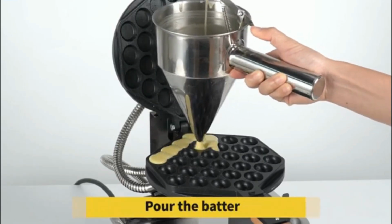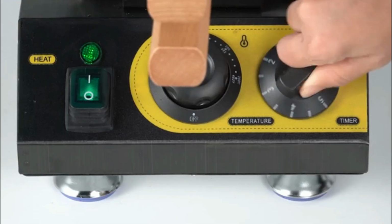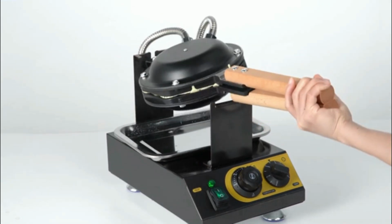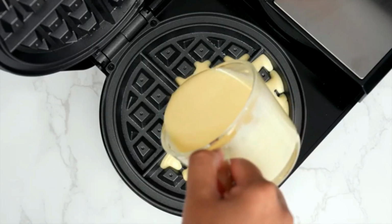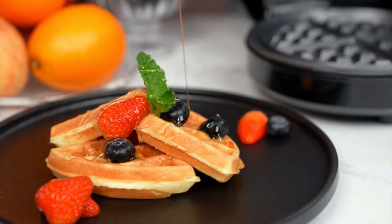Precision pour cup. Included cup makes it easy to measure and pour batter. Audible visual alerts. The waffle maker will beep when your waffle is done, no guesswork required. What's included? 1000-watt waffle maker, precision pour cup, chef-curated recipe guide.